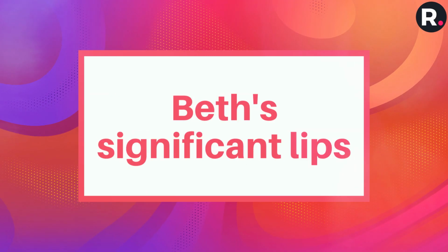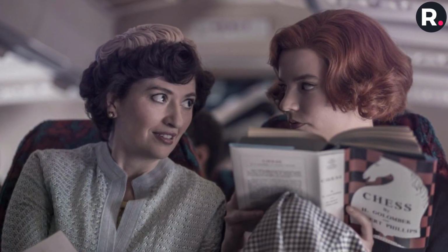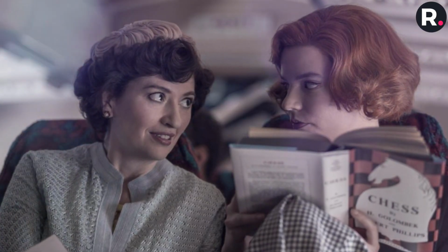Beth's significant lips. Each of Beth's lipstick colors were deliberately chosen for each individual scene and helped signify Beth's age as the series progressed. Toward the end of the series, Beth's lipstick shade ultimately becomes a nod to Alma.